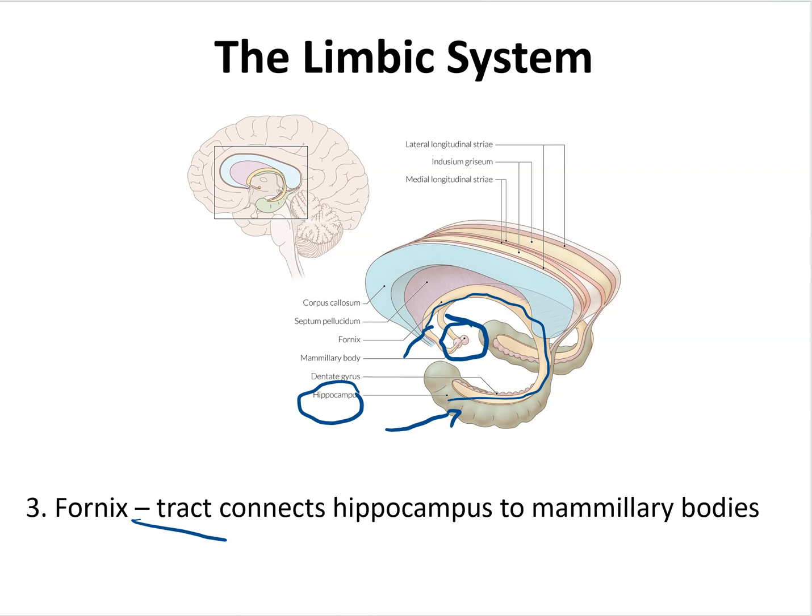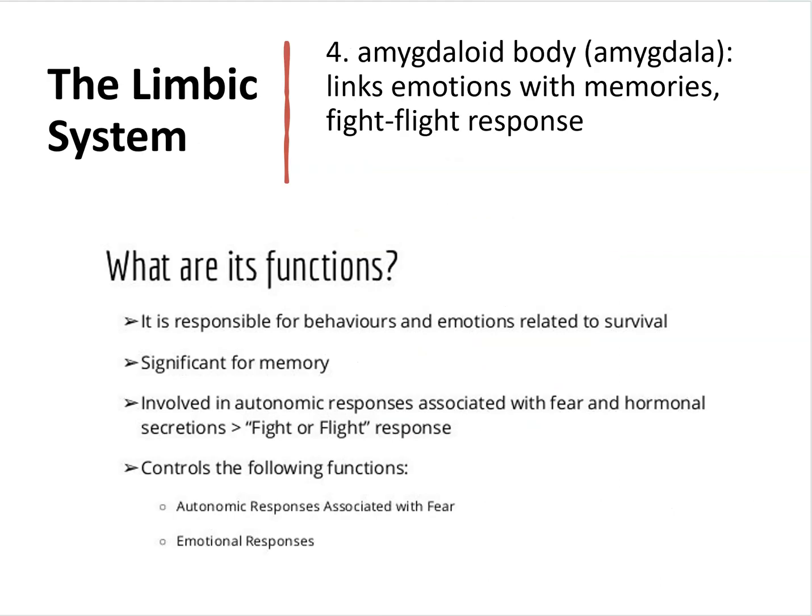And so it's going to help, again, with processing a lot of times with memory and communicating between those two structures. And we'll talk more about the mammillary bodies in just a minute. And by the way, I've seen the word mammillary body written with 2 M's, and I've also seen it written with 1 M. So it doesn't matter to me. Pick whichever one you want to use.